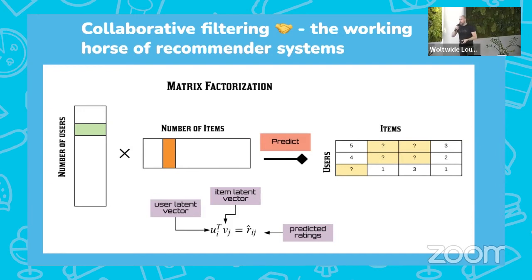And this is usually achieved via so-called matrix factorization. This is the workhorse of recommender systems. It works as follows. You have a huge matrix of users to items, which is pretty sparse. It contains ratings, but also gaps, because customers usually don't interact with all items in your item space. Then you define a dimensionality, let's name it K.